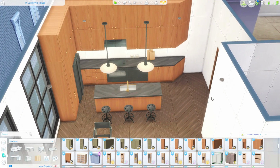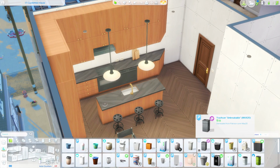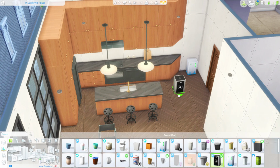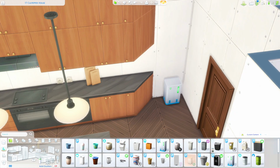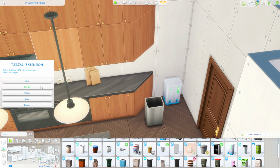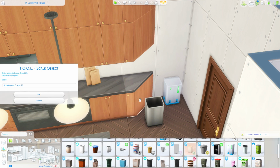Lots of storage for all the junk that we need, right? And I did say I was going to put a bin down. Obviously we're going to put this one. The Eco Pack does have this sleek version of it, but I haven't really used anything else from the Eco Pack, so we'll stick with this one for now. Maybe we can actually, what we'll do is we're going to hide this inside another bin. If you have the tool extension mod, you can press Shift T on your keyboard and it brings up this extra little panel. And what we want to do is scale items.